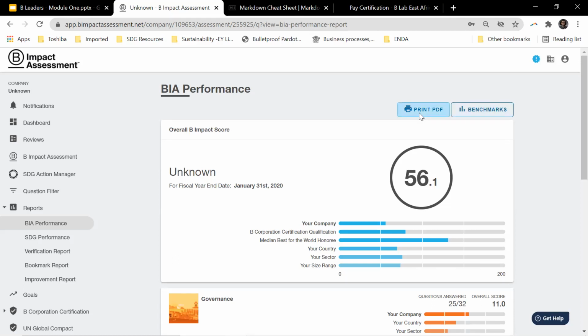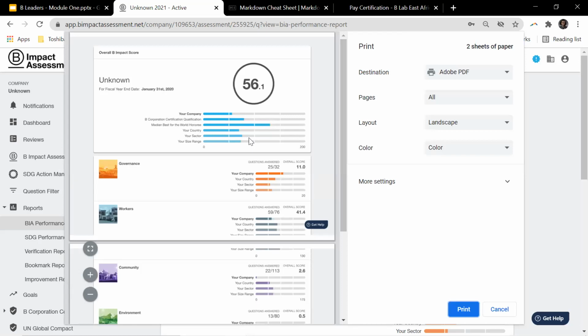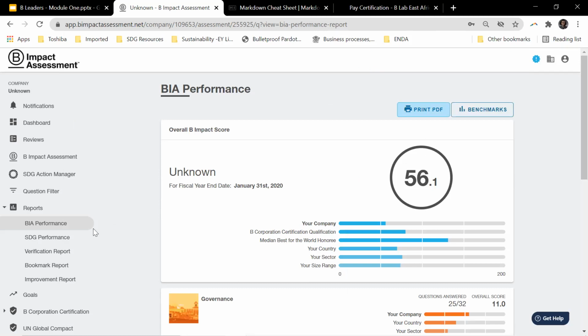And you can also print this as a PDF. So again, if you have that client or someone in your team who prefers to do things offline, does not want to remember passwords, the print PDF option is great. It ensures that everyone in the team also gets access to this. This is taking a bit, okay, there we go. So you're able to print it and it comes out the same way as it shows up on the site.